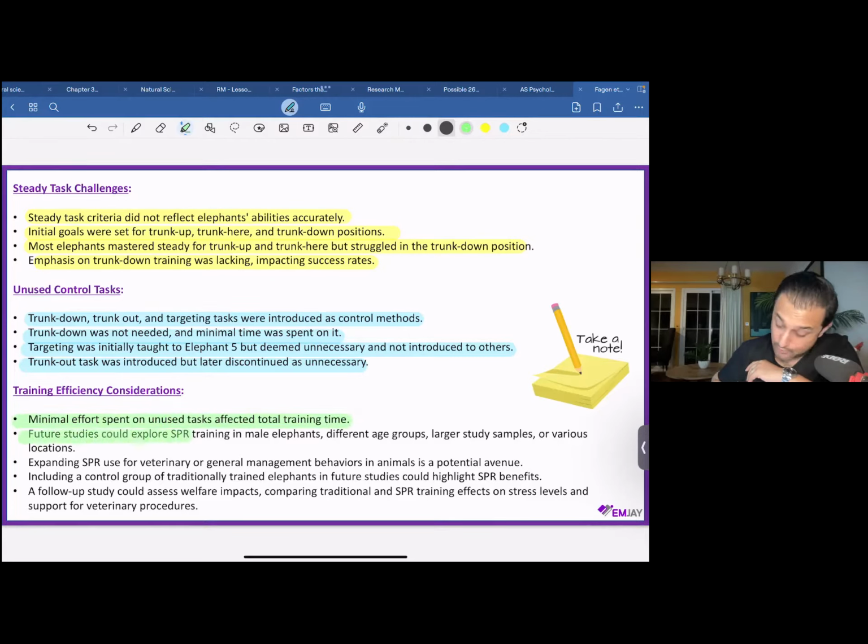Future studies could explore SPR training in male elephants, different age groups, larger study samples, or various locations. This is important. This would improve the generalization of the findings. This would make the findings more generalizable and improve the validity of the findings too. Expanding SPR use for veterinary or general management behavior in animals is a potential avenue.